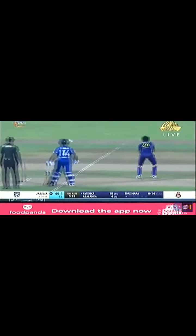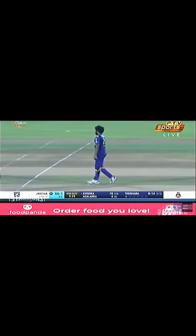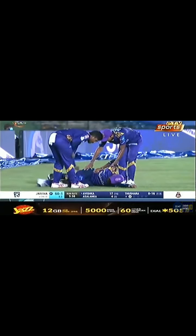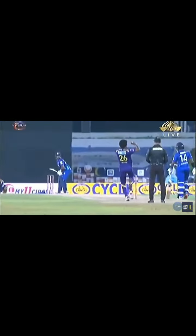Locked in. Will this be taken? Oh, very nearly another good one. Good work by the captain. But he's hurt himself. Yeah, that's Bhanuka Rajapaksa. He's in some pain. He's just holding on to his side. Let's hope it's nothing serious. But he made a massive effort again. Yeah, that's big trouble for the captain. He is rolling around. He's in quite a bit of pain right now.